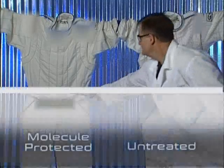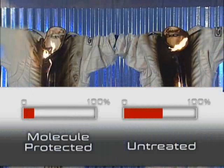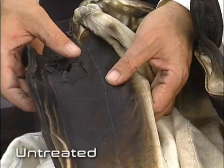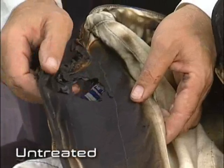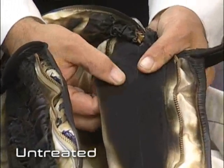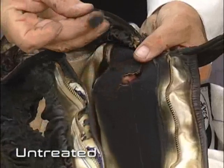Once again, the scientists burned both suits simultaneously. The results show that the burn on the molecule-treated suit was visibly far less intense than on the untreated suit. Next, the scientists brought the suits into the laboratory to perform a post-burn analysis. The untreated suit burned all the way through, sustaining severe damage. The fire burned through every layer of protection, from the surface all the way through to the inside.